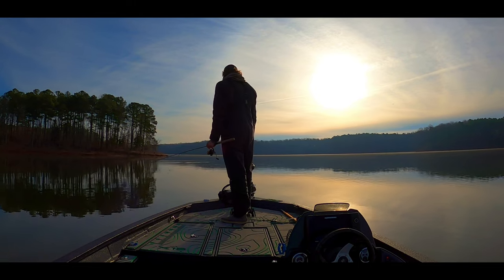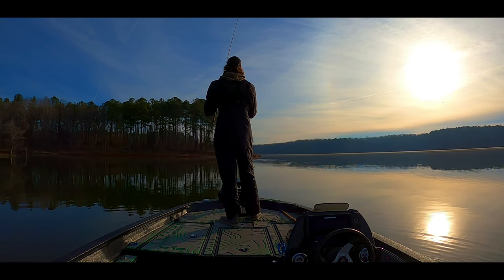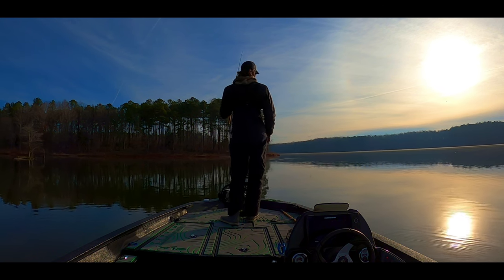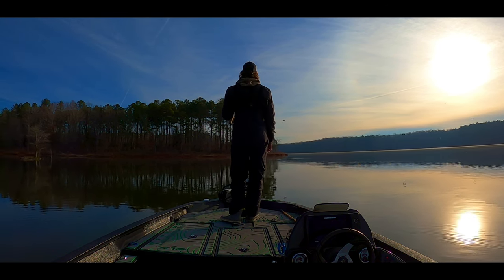I'm gonna try this out, this color. I'm gonna spend maybe 10 more minutes at this spot. If I don't get any bites, I'm gonna just start moving around, hopping to some different spots that I have confidence in.